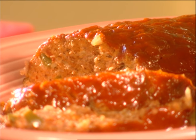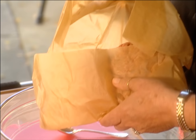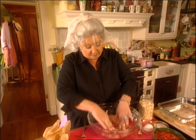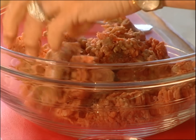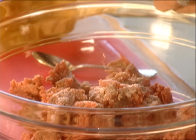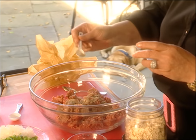Just like my mother and my Aunt Peggy and my grandmother used to make. Before we get started, I think I'm gonna get rid of these fun glasses. We're gonna start with a ground beef, a good ground beef, maybe an 80-20, something like that. All right, we're gonna kind of break it down just a little bit, and we're gonna add a teaspoon and about a quarter of salt, and a heaping fourth of a teaspoon of the pepper.